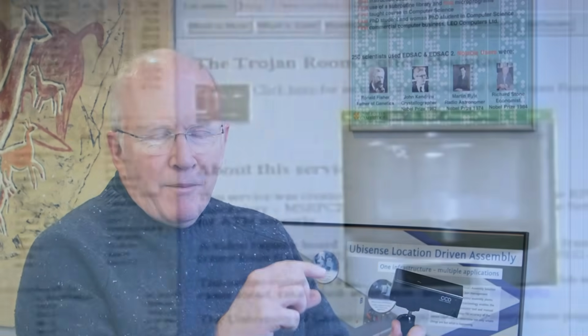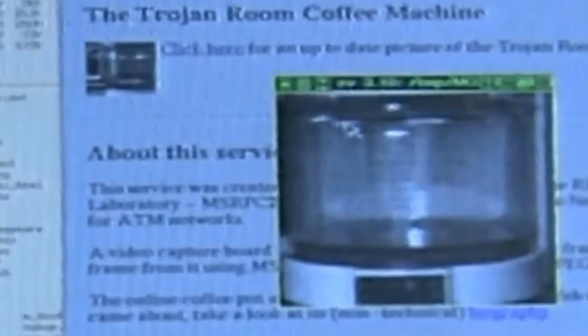And I wrote a bit of software that, with my friend Paul Jardetsky, he wrote the server side, the bit that captured the images. And I wrote a little client program which could display in the corner of your screen a picture of the coffee pot. And what that meant was that if you didn't sit right next to it, you could just glance down at the corner of your screen and immediately see whether it was worth going down 3 flights of stairs because there was any coffee in the pot or not.